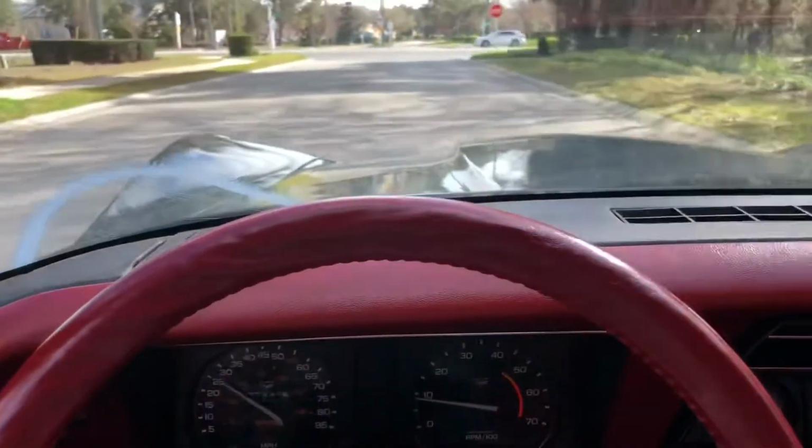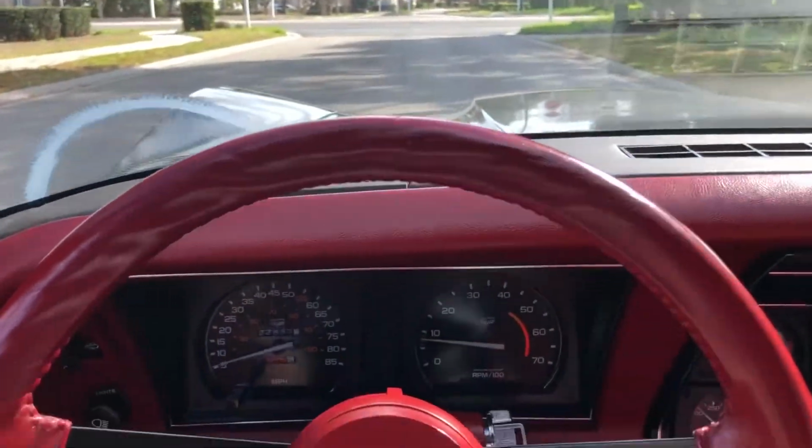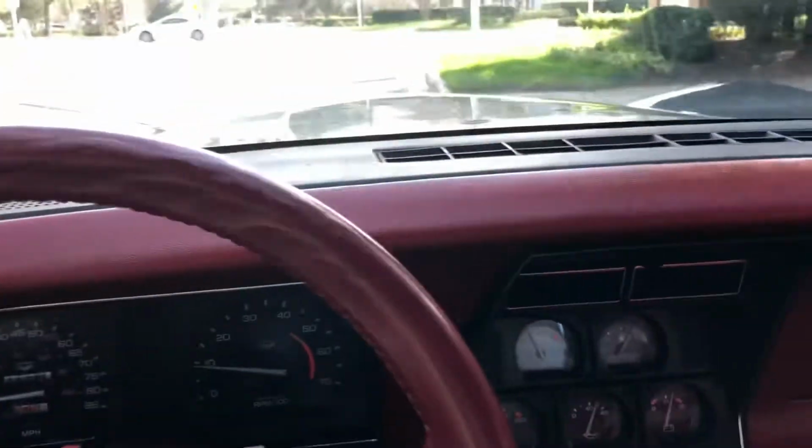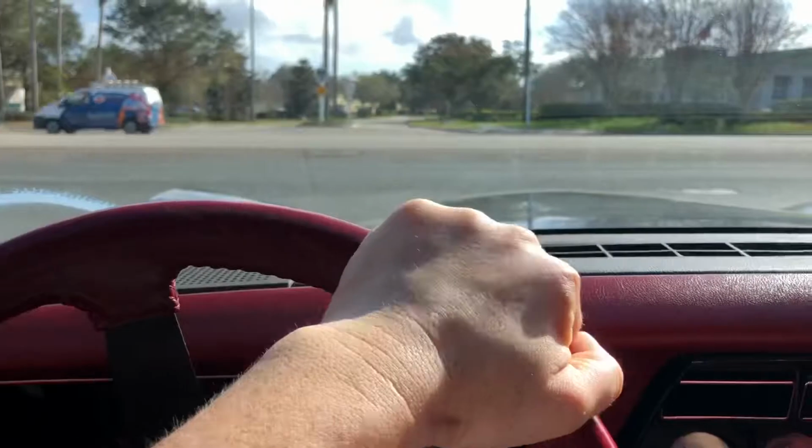Little brake check here. Straight brakes, no pulling. That's what we like to see. This is just an awesome car. I'm gonna flip it around, put it up on the hoist.